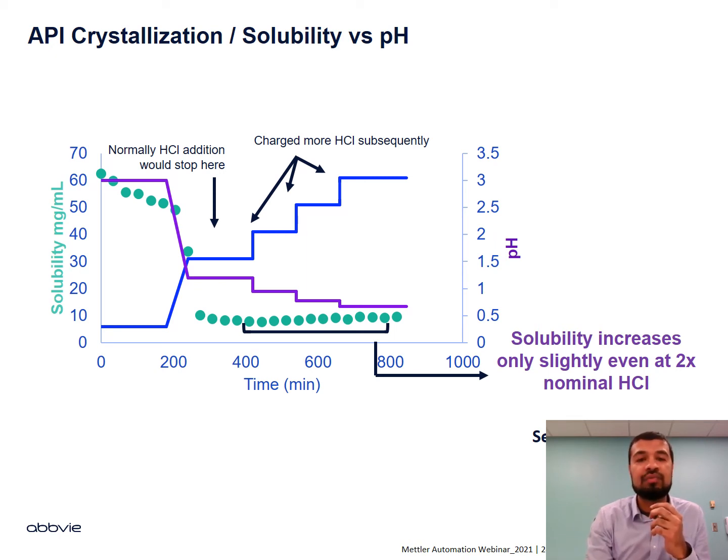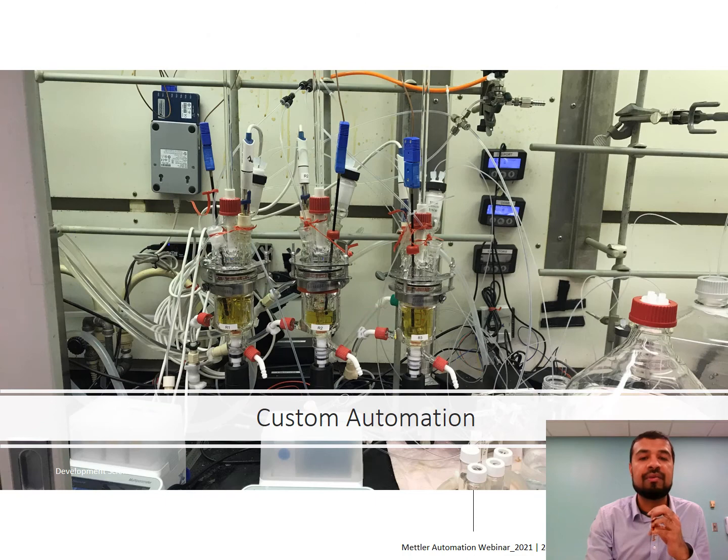So again, this is one experiment. You can get this kind of data-rich experimentation very quickly. So those are some of the really big benefits of the data-rich experimentation. So now I will move on to the last part of our presentation, which is custom automation.